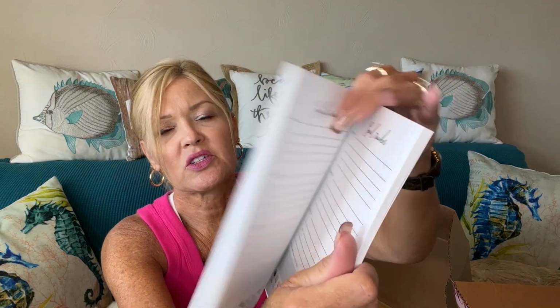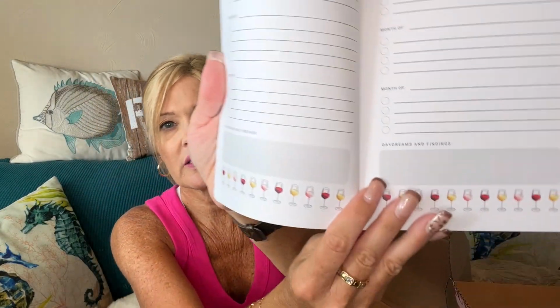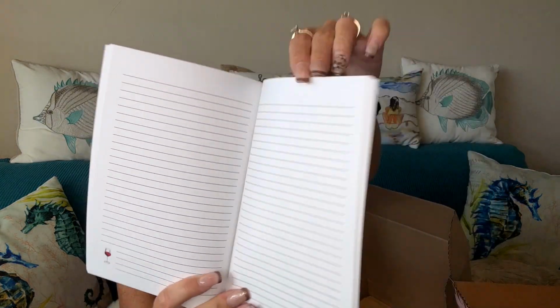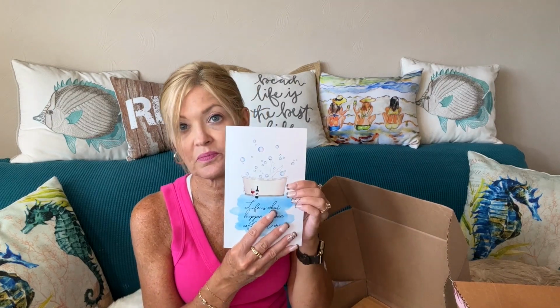There's some extra pages to show you. I love the little wines at the bottom. This is super cute. So goal tracker, habit tracker. Then there's notes for the months. This is so cute. And then in the back, there's actually blank pages for you to write on. So this one is valued at $30.